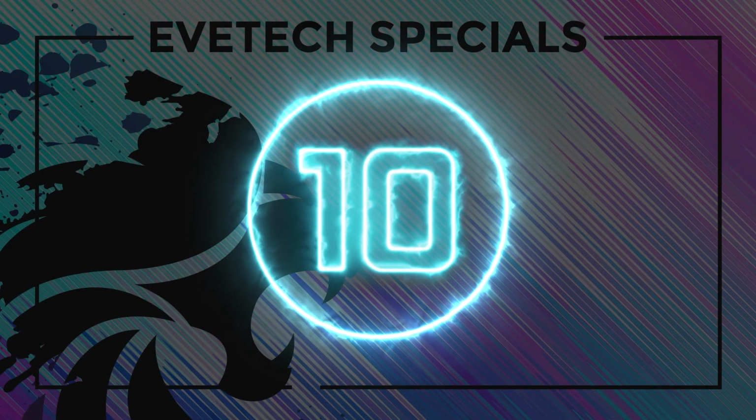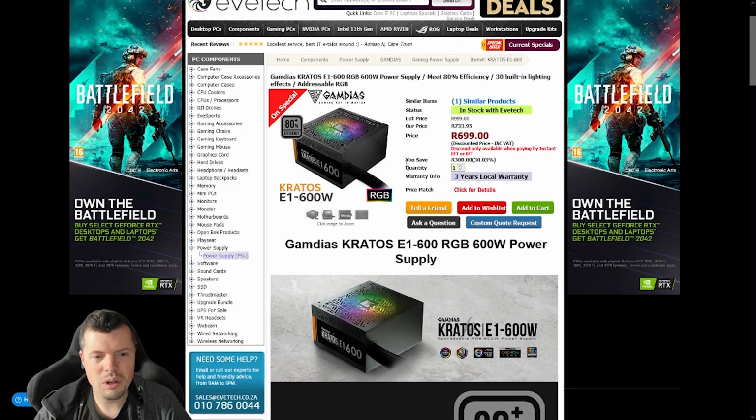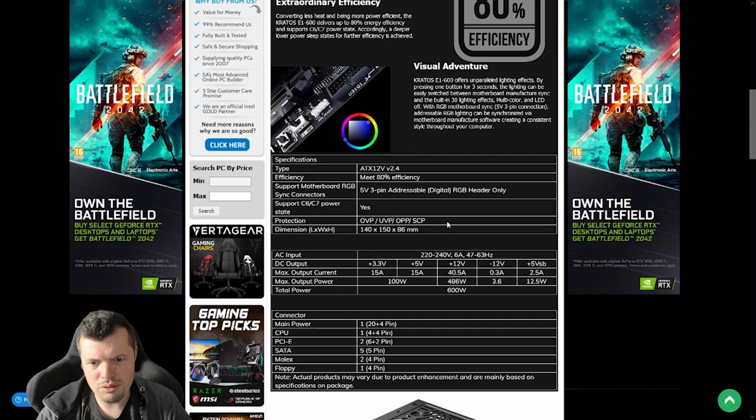Starting off with the top 10 at number 10, it's a casual power supply. It's pretty casual in price, with a 3-year warranty as well. It's quite nice to have. This is going to be good for the majority of systems that don't have fat GPUs. If you're going for a double slot and you need a 6-pin, 8-pin, or more than that, or 2 8-pins, then this is probably not the PSU for your GPU.